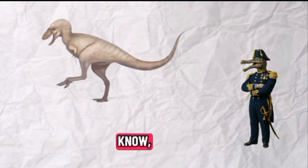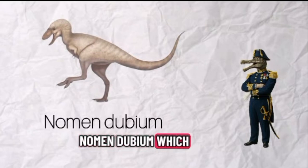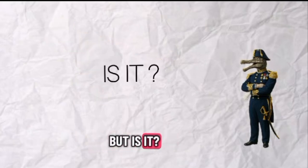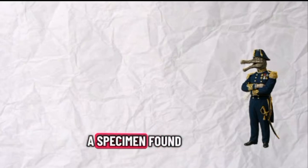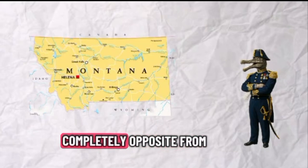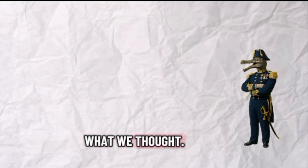As you probably know, Nanotyrannus is a nomen dubium, which means it's not verified as a distinct genus. But is it? A new study of a specimen found in Montana's Hell Creek Formation shows us something completely opposite from what we thought. But to understand this previous debate, we need to go back in time.